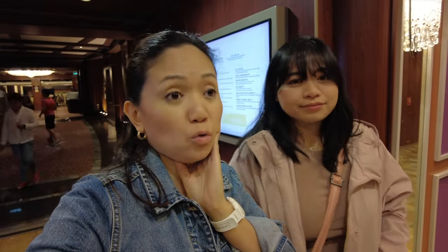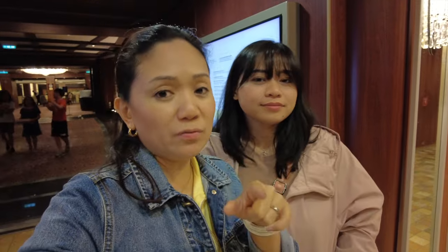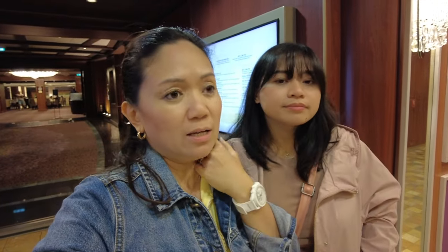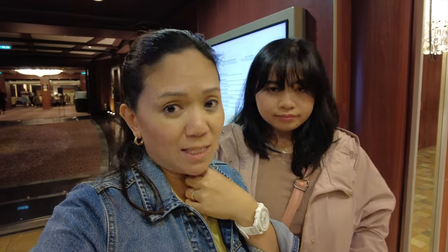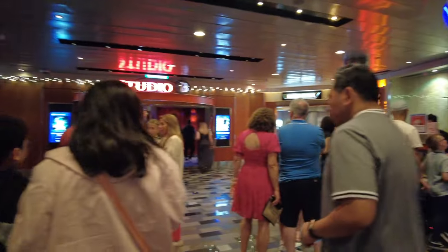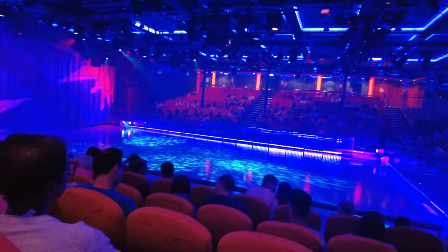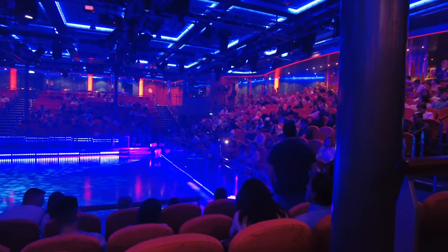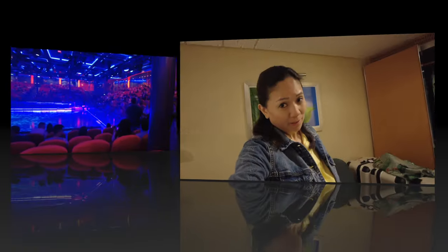We're done. So now we are heading to Studio B, sa deck 4, to watch the Frozen in Time show. Naka-reserve na kami sa kanya even before sailing. Nasa app na kasi siya. So we are reserved at 10:15 p.m. So there, dito kami, Studio B. This is the theater. This is the ice skating place. Marami ng tao. Good evening!